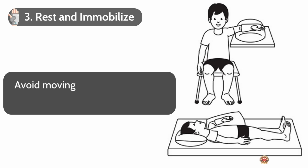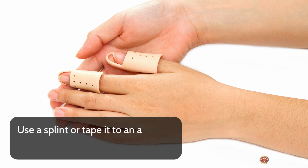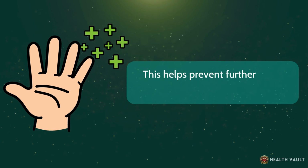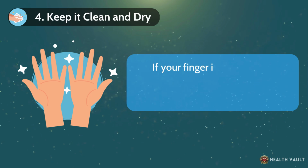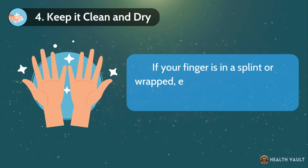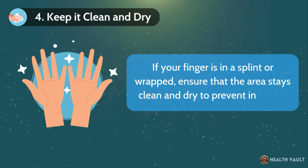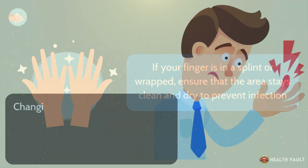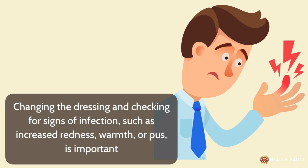Number 3. Rest and immobilize. Avoid moving the broken finger as much as possible. Use a splint or tape it to an adjacent finger to keep it stabilized. This helps prevent further injury and supports the healing process. Number 4. Keep it clean and dry. If your finger is in a splint or wrapped, ensure that the area stays clean and dry to prevent infection. Changing the dressing and checking for signs of infection, such as increased redness, warmth, or pus, is important.